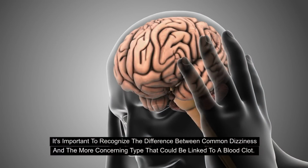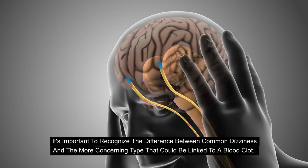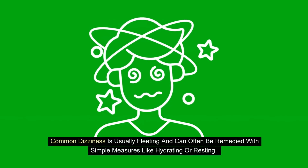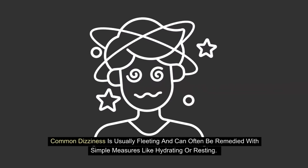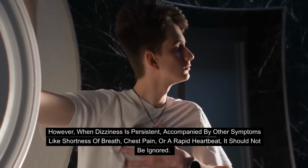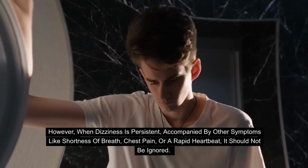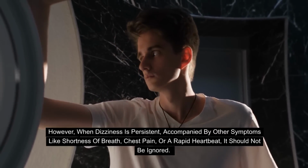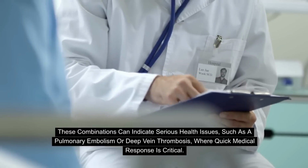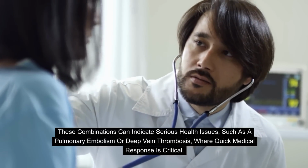It's important to recognize the difference between common dizziness and the more concerning type that could be linked to a blood clot. Common dizziness is usually fleeting and can often be remedied with simple measures like hydrating or resting. However, when dizziness is persistent, accompanied by other symptoms like shortness of breath, chest pain, or a rapid heartbeat, it should not be ignored. These combinations can indicate serious health issues, such as a pulmonary embolism or deep vein thrombosis, where quick medical response is critical.